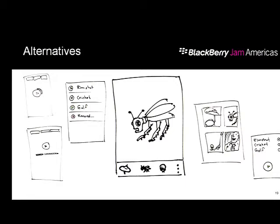I was at this one meeting where a design agency made a logo for a company.